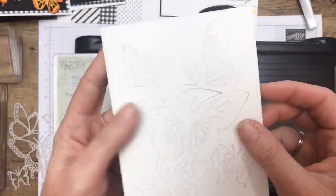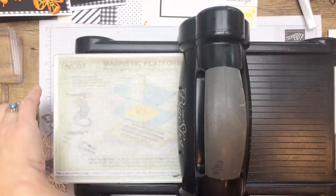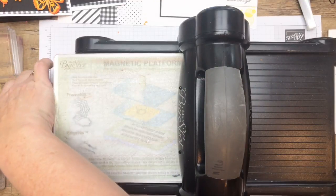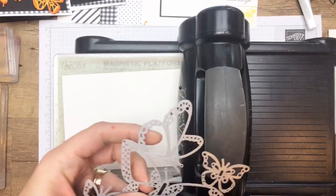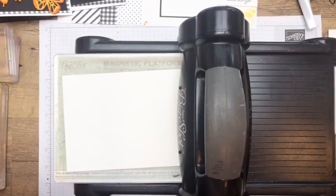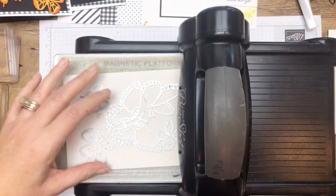Let's make sure it cut. Okay, very nice. We're just going to lay that one there. So what I did is I just started cutting things out. Wow, this one has little things that I didn't see still stuck from earlier. I just cut a bunch of different colors out and started just kind of combining.